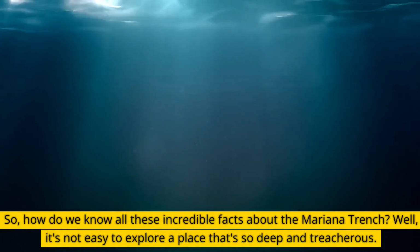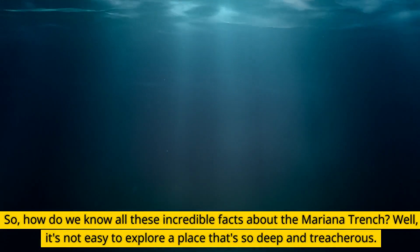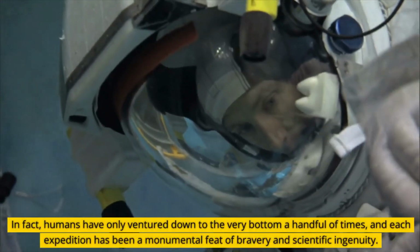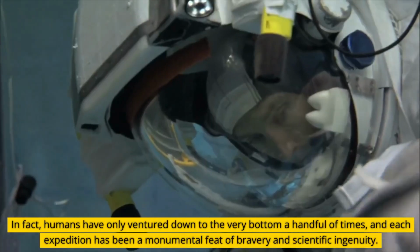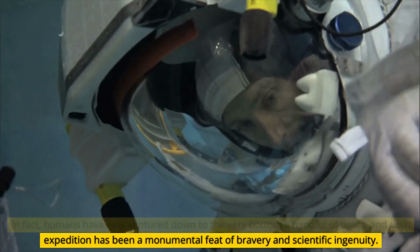So, how do we know all these incredible facts about the Mariana Trench? Well, it's not easy to explore a place that's so deep and treacherous. In fact, humans have only ventured down to the very bottom a handful of times, and each expedition has been a monumental feat of bravery and scientific ingenuity.